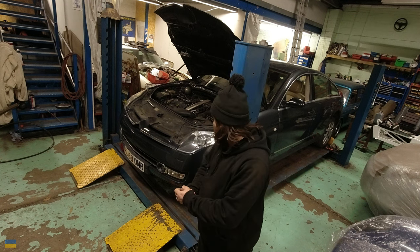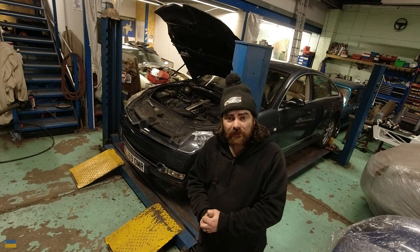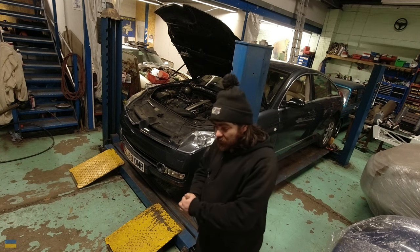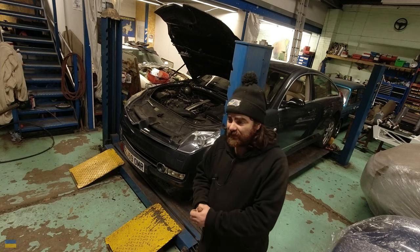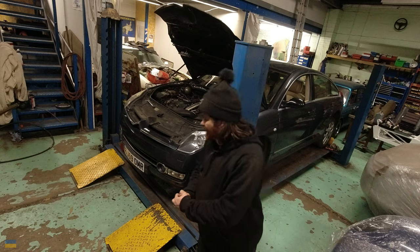I mean, that is a pig to work on, that engine bay. That's why they're expensive to own. It's the labour. So that job on most cars would be half an hour. On this, it was like 3 hours.